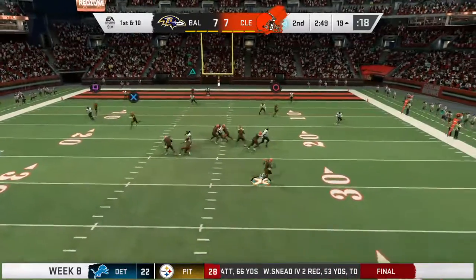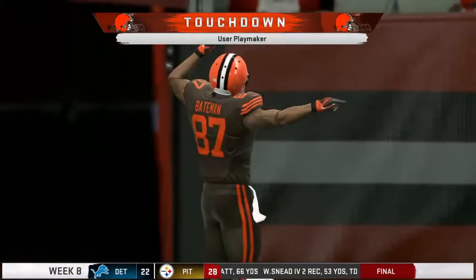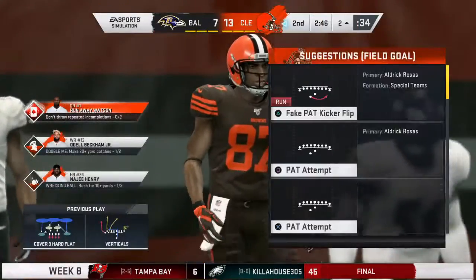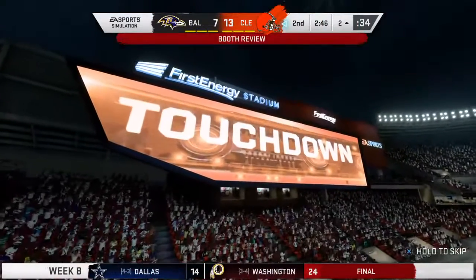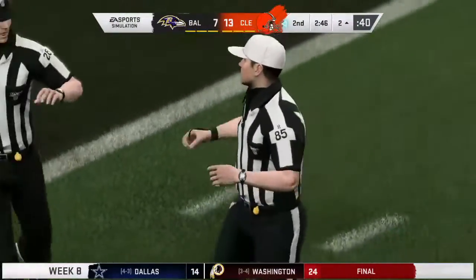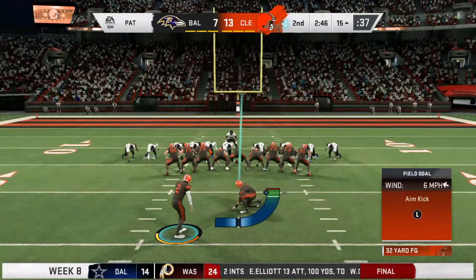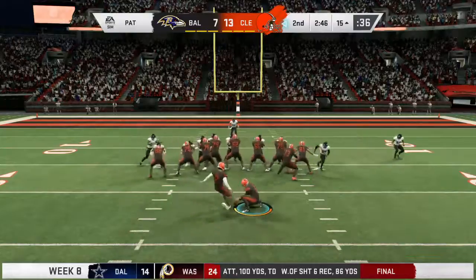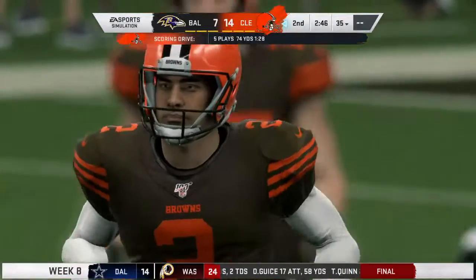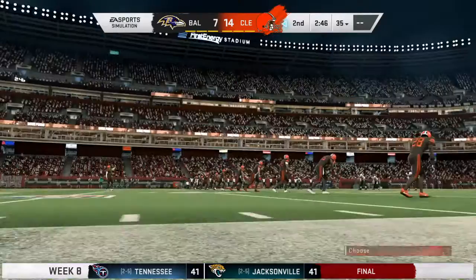From the red zone now, Watson flushed out right, and this is caught. Touchdown, Cleveland. From 19 yards away, and the Browns have taken the lead. So that's the rookie's first trip to the end zone. They had to go to the monitor, get an extra look. That's what the technology is for. And this touchdown will count. Rosas good with the extra point, and that makes the score 14-7.